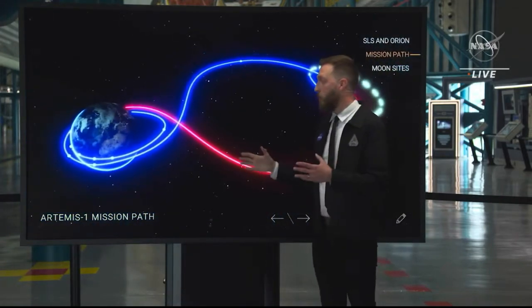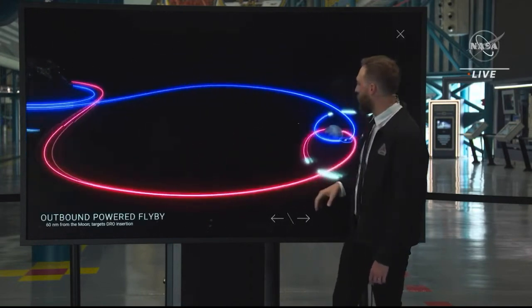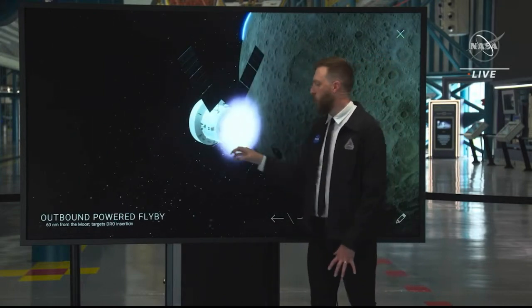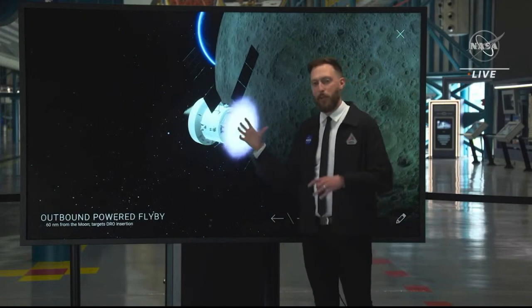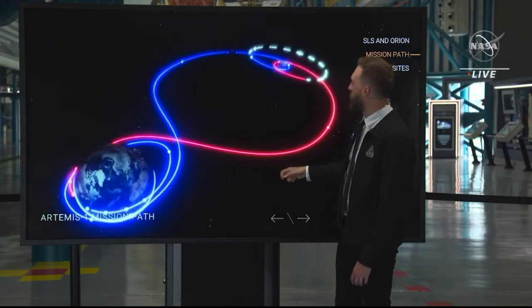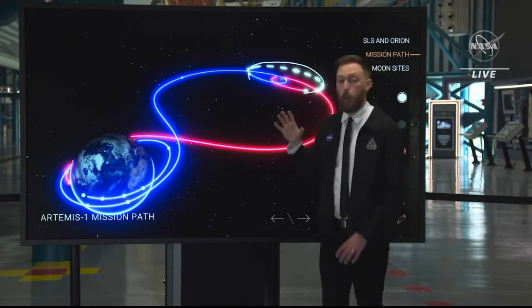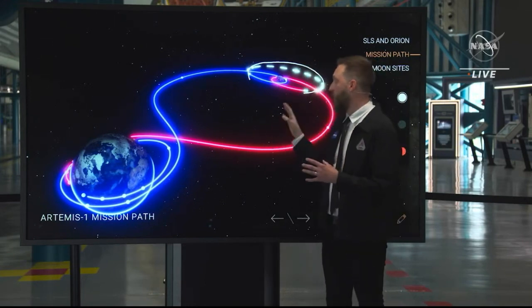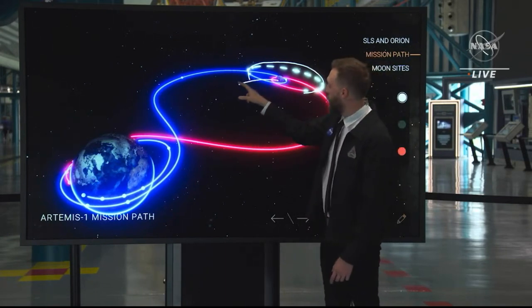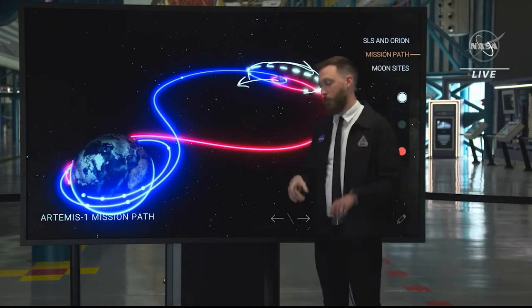It'll make some correction burns as it fine-tunes its path towards our lunar neighbor before we get into all the exciting stuff up close. We'll dip in for a 60 nautical mile flyby of the lunar surface using the engines on the European Service Module to push us around and into distant retrograde orbit, or DRO. That's this dotted line that you can see up here. This is really where we're going to learn about Orion while we fly around the Moon, about 38,000 miles off the lunar surface. And we call it retrograde as the Moon is heading in that direction. Orion will be heading in this one, opposite, retrograde.